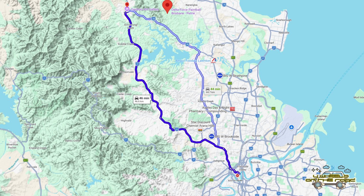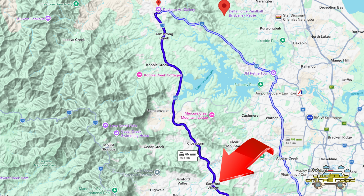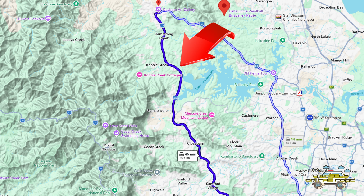Dayboro is around 45 minutes northwest of Brisbane. As you can see here, there's a couple of different options for heading up towards Dayboro itself. You can head along Old Northern Road up towards Petrie and then head out along Dayboro Road. Or my favourite way of getting there is heading along Samford Road until you get to Samford and then making your way out the back way through the back of Samford, Mount Samson and the bottom end of Lake Samsonvale and reaching Dayboro from there.